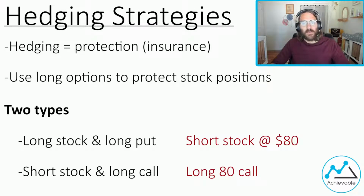But if the market price were to rise substantially, let's say it goes up to 150, 200, 300, it'd be much better to exercise our call, buy back that stock at 80, even with the cost of the premium, instead of not buying the option, watching the market price rise significantly and having to buy back at that much higher price later. Again, let's put the big picture together on the short stock long call position.